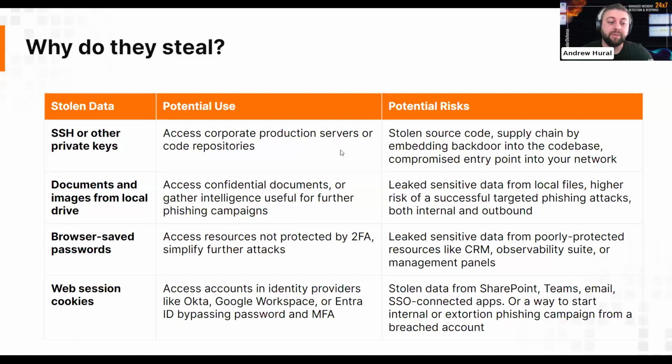SSH keys, for example. As for me, that's one of the most important things, and potentially that's stolen source code, for example. It's an effective supply chain. It's a backdoor for future projects. You can compromise the network and go from this point to having an SSH key. And that means that you can also stay undetected and work so-called undercover.